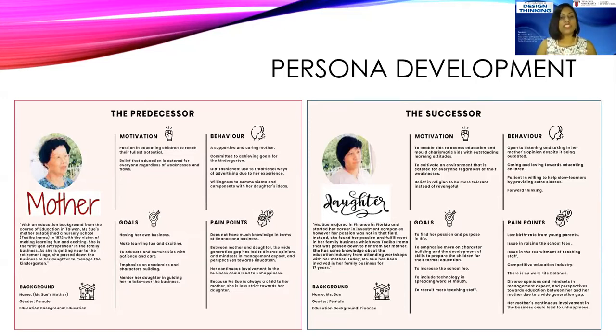Now, here we try to understand the background of the mother and daughter. What are their motivations? What are their behaviors like? What do they like? What are their hobbies? What do they foresee in the future? What are their goals? And the most important thing is we try to understand what is their pain point. Where is their pain? How can we help them reduce their pain, or if we can, take it away?